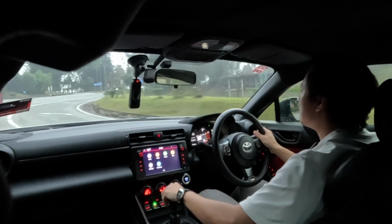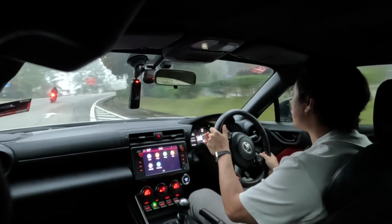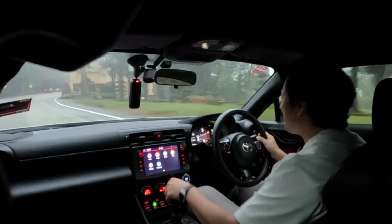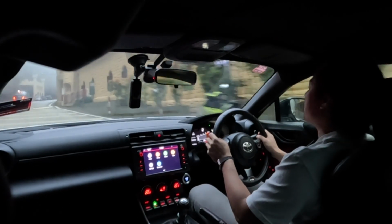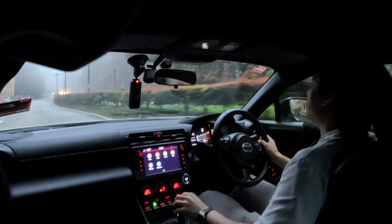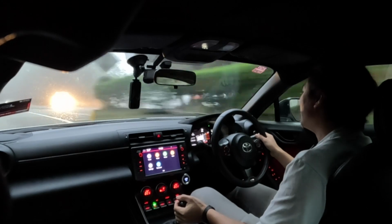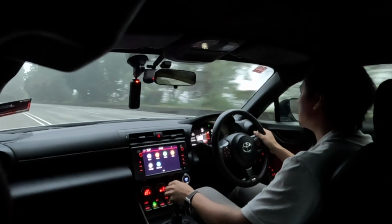So yes, I'll just say this now before the next portion of the drive. If you're thinking about getting the GR86 as your first sports car, get it. If you're thinking about getting a GR86 as your second sports car, get it. If you are thinking about having this as your only car and you are a car enthusiast, get it, right? It's all good. Go for the GR86. Lovely, lovely.